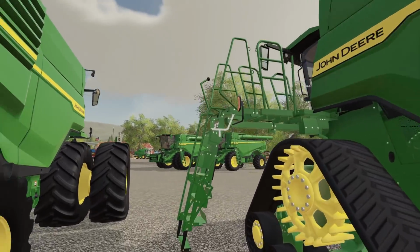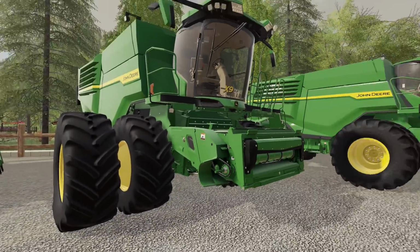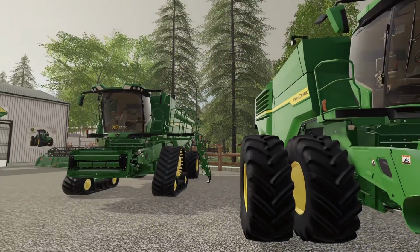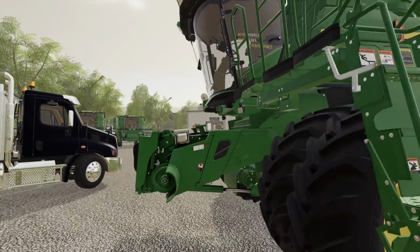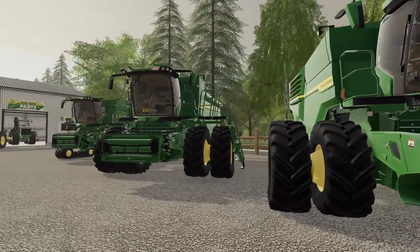Oh man. The question is, which one do we go for? The only real changes between all six of these are which wheel configurations we're going to go with. Every last one of them has the exact same horsepower, the same bin size, the same GPS loadout. Everything else is exactly the same. We just have to choose which tire configuration we're going to go with.